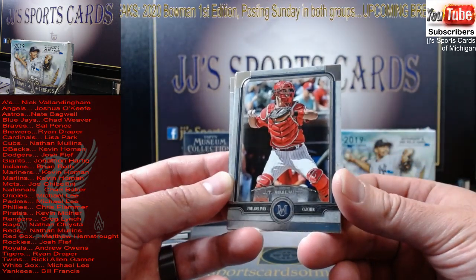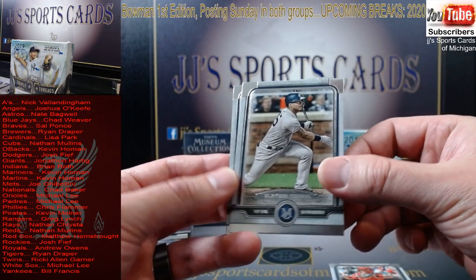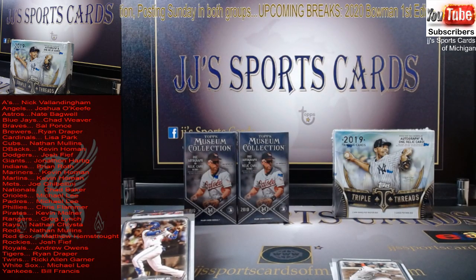Anyways, here we go, guys. Good luck, all. J.T. Realmuto, and we got a Glaber and a nice Vlad. And I didn't even grab my little sleeves.